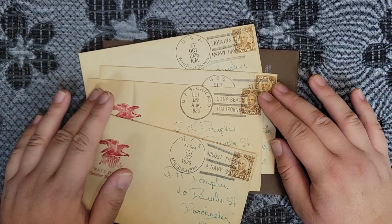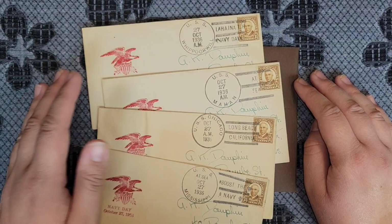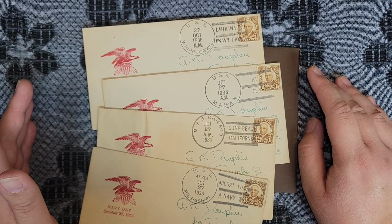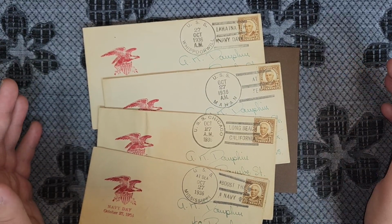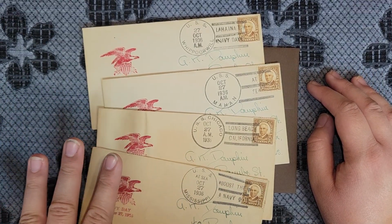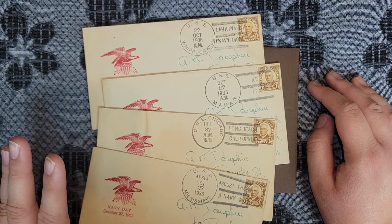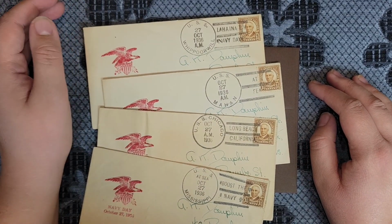I have them all sorted by year, and each lot that I have today has something in common with each other or some common theme. So I'll talk about each one as I get to it. I'm just going to quickly flip through each lot that I have, and the details of where they're listed this time is going to be eBay.